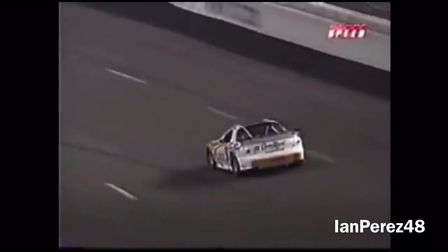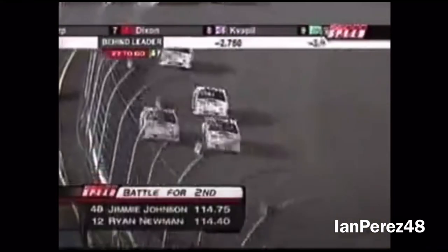Are you excited about the SRX series? What do you guys think about the SRX cars? Feel free to tell me in the comments below. Do you guys like it? Do you guys not like it?